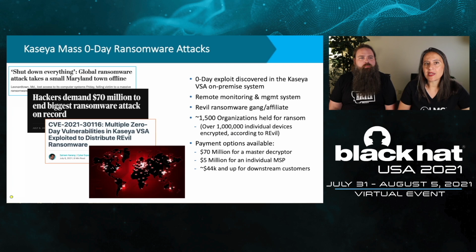So, of course, recently we saw in the news that Kaseya was hacked. Kaseya, of course, is remote management and monitoring software that's used by enterprises and also managed service providers to gain remote access to networks around the world. Multiple zero-day exploits were discovered back in April, and hackers were able to exploit those in July. The REvil ransomware gang and an affiliate of that deployed ransomware to at least 1,500 organizations that we know of. This is the largest ransomware attack on record.